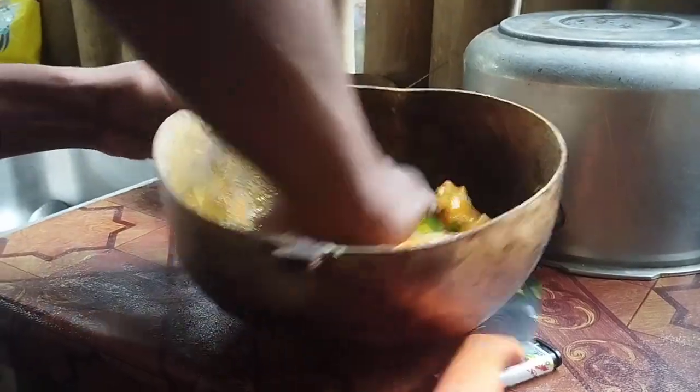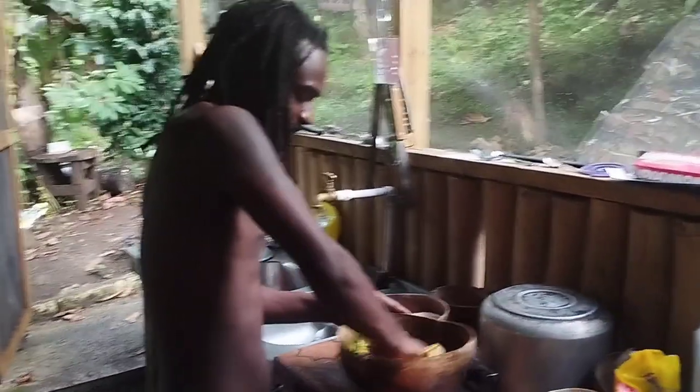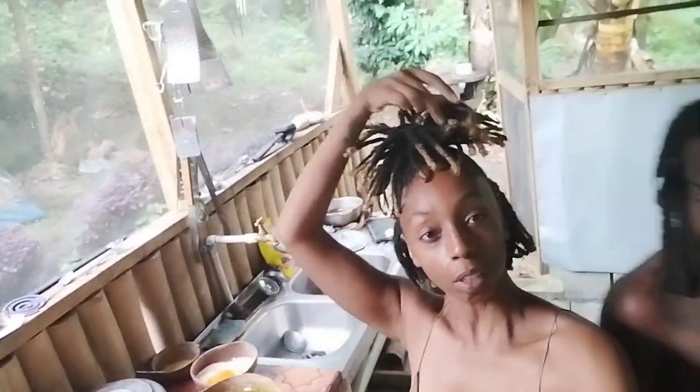Guys, don't forget to put your onion in there. Don't be afraid to put your onion in the seasoning. Don't be afraid to touch up your food. We're talking kind of low because we're just recovering from the flu. So he's semi-mumbling right now, but he's basically telling you don't be afraid to put your hands in the food because it's your energy. So hopefully you're on a good vibe when you're making food.